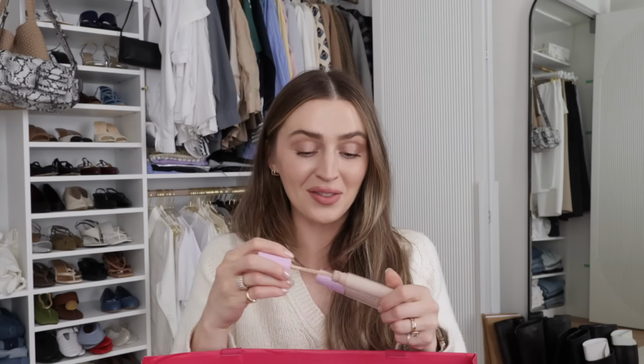Okay, the final products that I have in here, I am officially parting ways with my Tower 28 serum concealers because I am convinced that these have gone bad, that they've expired, which is so fair because I have used the living out of these, and I do take it out of the applicator and apply it onto my skin, which, based on the experience that I've had with this, I feel like I just need to officially stop doing that because it's actually gross when you think about it.